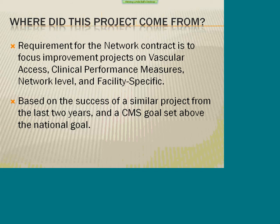So, where did these projects come from that we do with you and your facilities? Well, we have some requirements under the contract, and we are contracted with CMS, the Centers for Medicare and Medicaid Services, to provide quality oversight for the Medicare beneficiaries that are in your units. Well, we actually oversee the quality of everybody's care, but as far as CMS goes, it's the Medicare beneficiaries. And per our contract, we are required to focus on 4 different areas. The first one being vascular access, that's our Task 1A, which is this project.